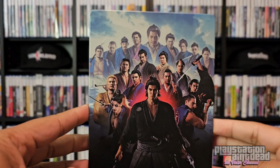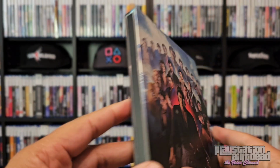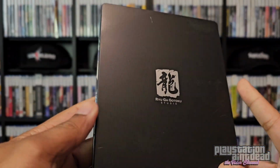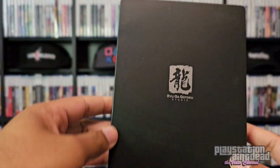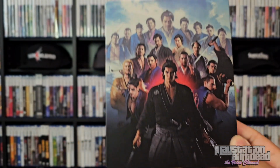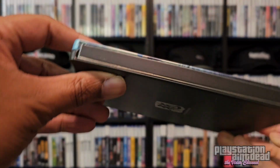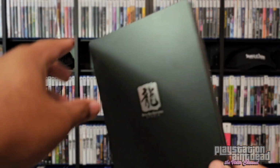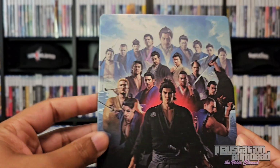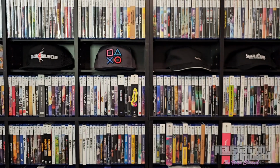Next one, this one is Yakuza Like a Dragon, I believe, or Ishin Like a Dragon, I'm sorry. But yeah, this is a steelbook. I want to say this was a GameStop exclusive as well. So I wish it had the spine on it, but it doesn't. But another pretty dope cover. If you're in the Yakuza universe or like that style, might be something you want to pick up.